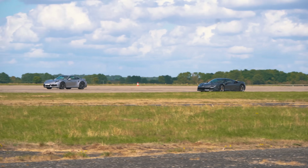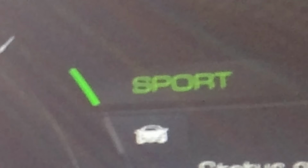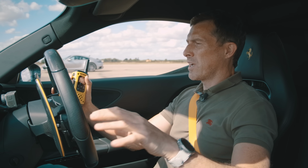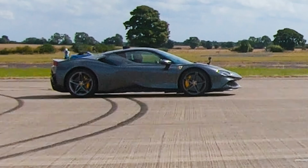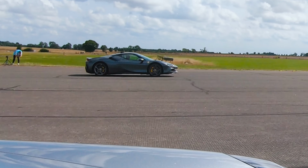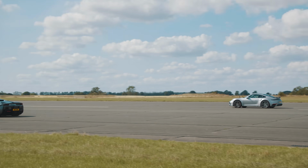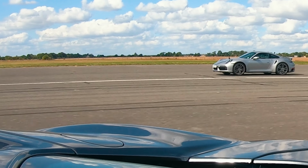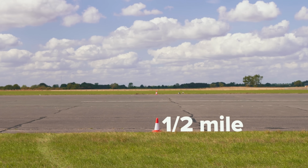Okay, now we have a rolling race from 50 miles an hour. The cars are in automatic mode for their gearboxes, but in sports mode for their drive systems. Okay, I'm going to count this in. Race to the half mile. 3, 2, 1, go. Kick down. Oh, neck and neck. Here comes the half mile.